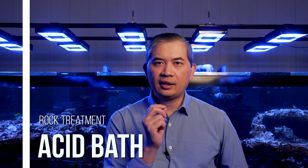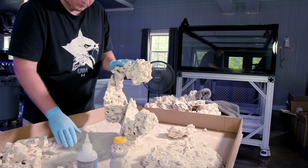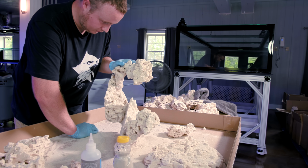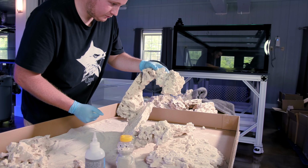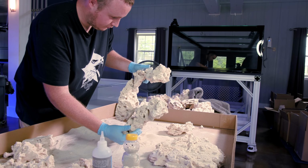There's one other thing that I would like to try before setting up any more tanks with this type of rock. I've heard a lot of folks having some success with giving all of these a nice long bath in muriatic acid. And I heard that you'll lose a significant portion of the volume of the rock, maybe between 5 to 10% of the weight, perhaps. By doing that kind of acid dip, it really pulls out a lot of the potential algae growing pollutants that reside in there.